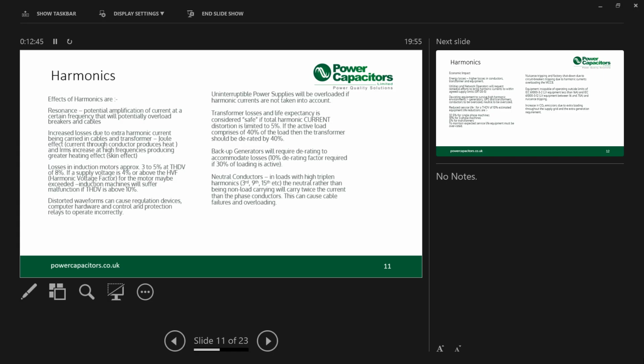So losses in induction motors, it's an 8% THDV, so that's quite high to be fair. You're going to get losses, or increased losses, of 5%. This means that the variable speed drive isn't going to work as efficiently as it did. The way that harmonics work in a variable speed drive is that some of the harmonics are going to try and speed up the motor, some are going to try and slow down the motor. Depending on that level is how efficiently that inverter is going to work.